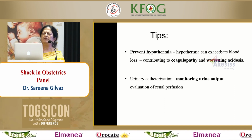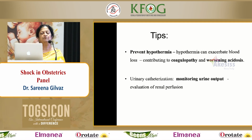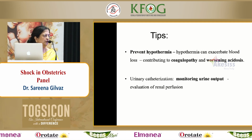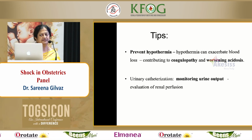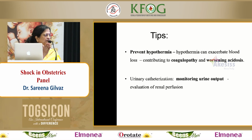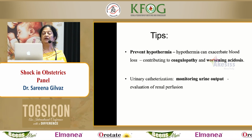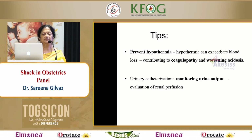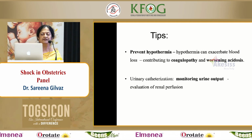The hypothermia must be prevented. I can't tell you the importance of that. Keep the patient warm. Hypothermia can exacerbate the coagulopathy and it can also worsen the acidosis. So very, very important. Urine catheterization is very important to make sure there's adequate urine output, because that will indirectly tell you that there is renal perfusion occurring. Okay, so these are few important things in a massive hemorrhage.